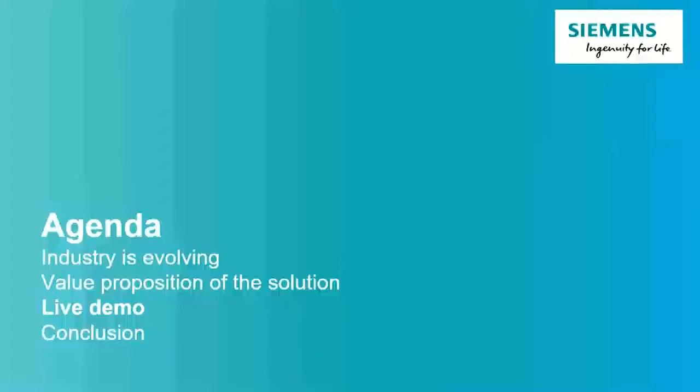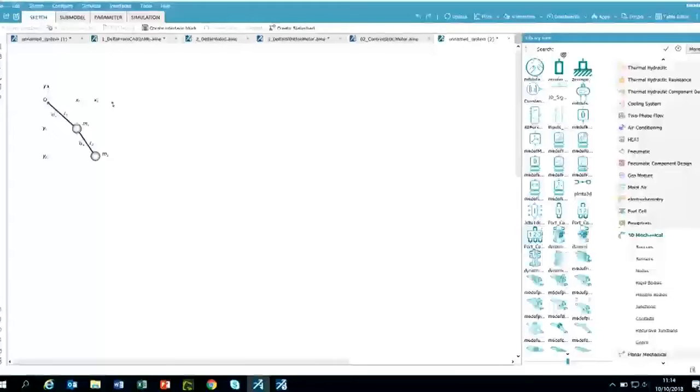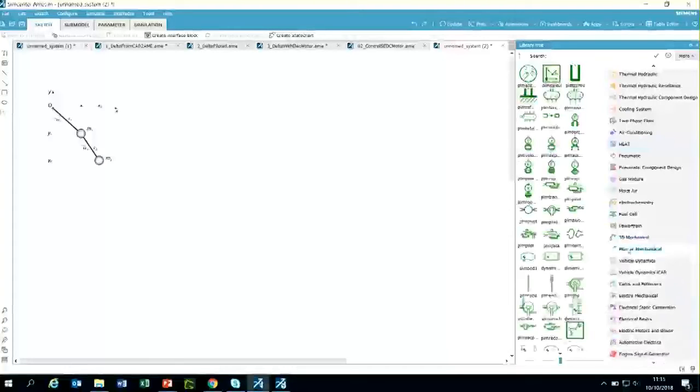All right. So after this first introduction, I will go directly to the software to show you several demos, which will hopefully show you the capability of the software. So what you have in front of you is a graphical interface of Amesim. Amesim is a simulation environment where users are creating models starting from blocks included into many physical libraries.